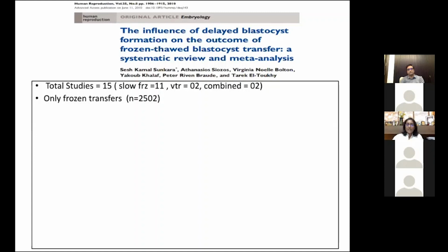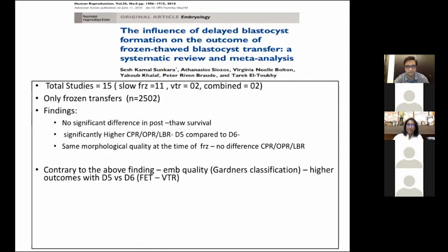Total number of studies included here were 15. Majority of them, as you can see, were with slow freezing method. Only 2 included vitrification method. And this study obviously only has captured the frozen embryo transfers. Now, what were the main findings of this study?